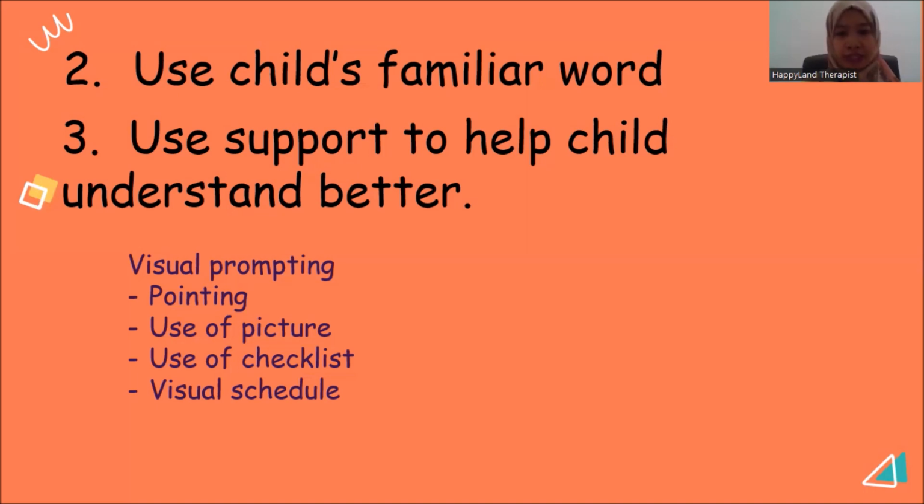Next, the use of a checklist. For example, the child may have a problem with attention or working memory, so they always forget the steps or need a repetition of instructions. A checklist can be helpful for them to get back on track. We can list down, step by step, what they need to do. Then when they happen to forget the steps, they can always refer back to the checklist.